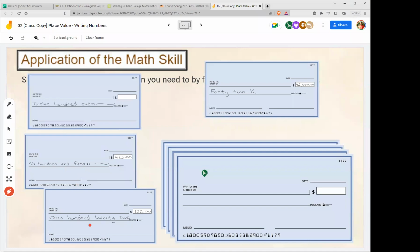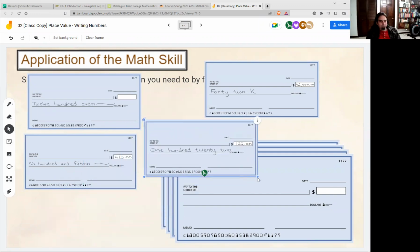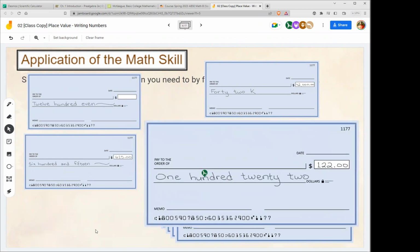And then for the last one, we're missing something. What are we missing in the last check? The last one is 122. I can't really see that one. Is it missing a dash? 122? It is. I can make it bigger if you want. He didn't sign it.